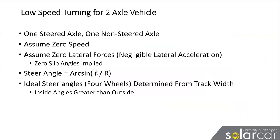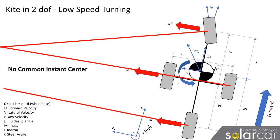So, like I say, with one steered axle, we collapse the vehicle into this single track vehicle. Assume zero speed, so you assume no lateral forces, pizza cutter kind of tires. And then the steer angle is the arcsine of the wheelbase over the radius. And then again, given there's some track width, you have to modify the angles from the inside and the outside to keep the slip down. For a Kite, on the other hand, that doesn't work.